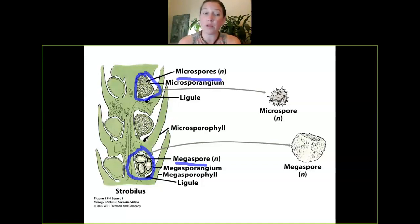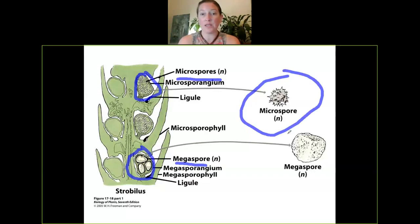And you can only see three here because there's one behind. That's just how it is. But you'll have four megaspores per megasporangium. Eventually, microspores are going to get released. Eventually, megaspores are going to be released.